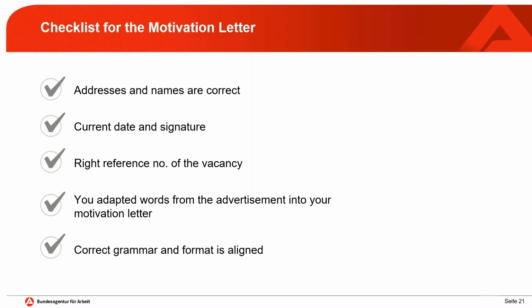You adapted words from the advertisement into your motivation letter, meaning if you have writing in the advertisement what they want, you should also include phrases that fit you in the motivation letter. And it's also important, of course, that correct grammar and format is aligned.